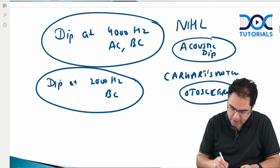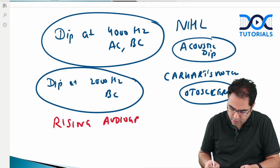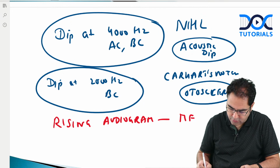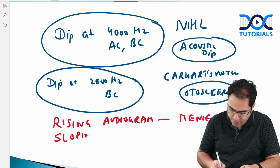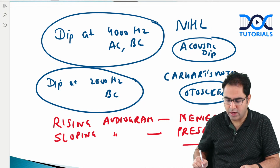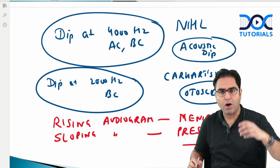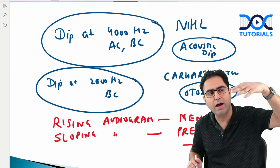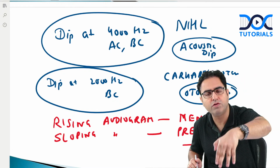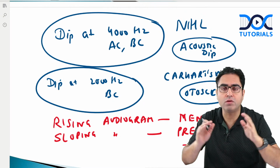Then comes the rising audiogram. A rising audiogram is a feature of Meniere's disease, and a sloping audiogram is a feature of presbyacusis. Presbyacusis is age-related hearing loss. How to remember presbyacusis as a sloping curve? Age slopes you down towards your grave. So presbyacusis is a sloping curve, and Meniere's causes a rising curve.